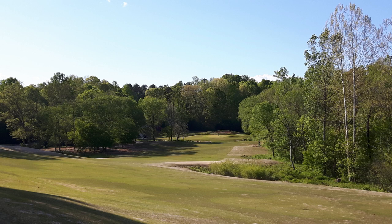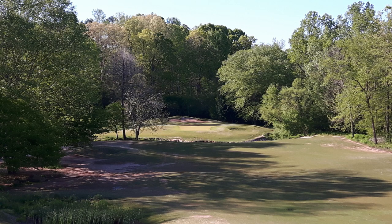It's a decent course. It's a good course. It's one of the better neighborhood courses that I've played. It is in the top 15% of neighborhood courses that I've ever played. You cannot complain that it's flat. You can't complain that it's too easy. You can't complain that it's too narrow. You can't complain that it's too open either.